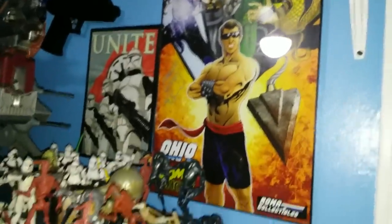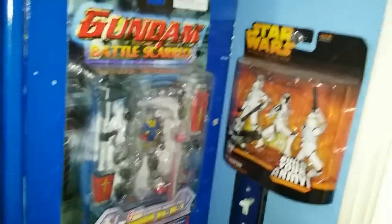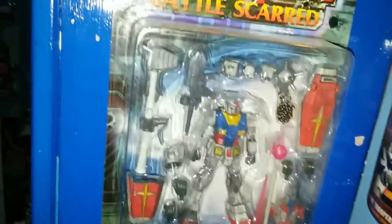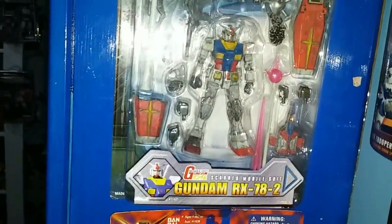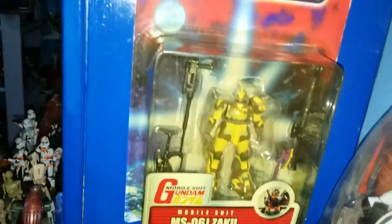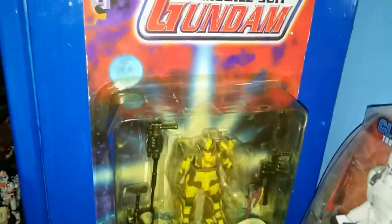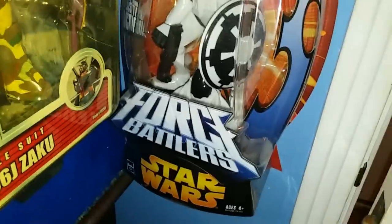Then going down, there's my Daniel Pacina signed Toy Show poster. He's gonna be at the next Toy Show, that's exciting. Maybe I'll get him to sign the original G.I. Joe Mortal Kombat figure. There's that right there. And then here is my Gundam Battle Scarred carded RX-78-2. And here's my very yellow bubble, but still carded. What's it like, Kamozaku? I love that. Then there's, I don't have it loose, but the Force Battlers clone.